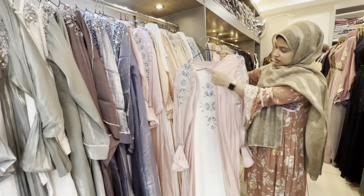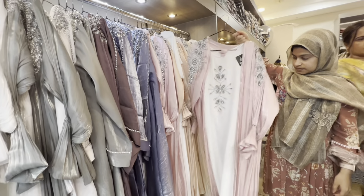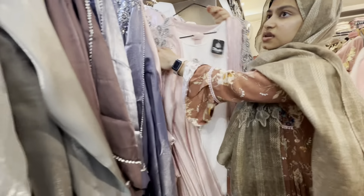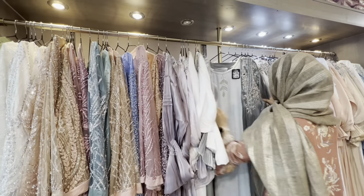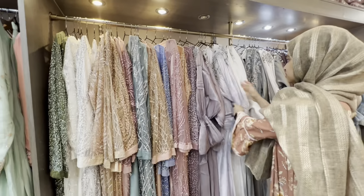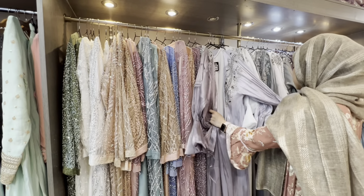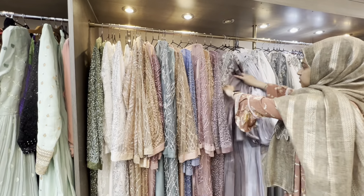Pink color is for it, looks like it's very shada. Onyx. 145 pound. Nearly Bangalore 20,000 taka dam.